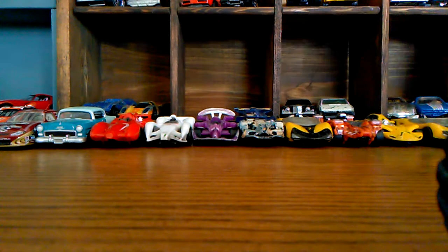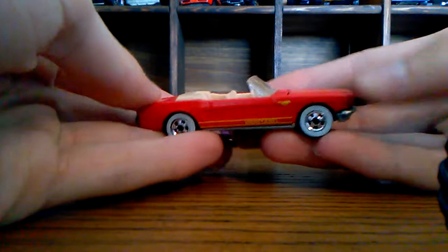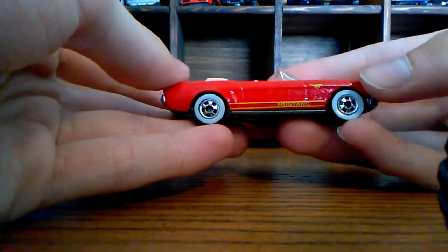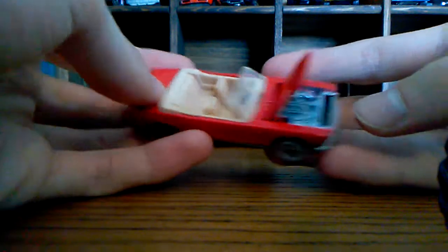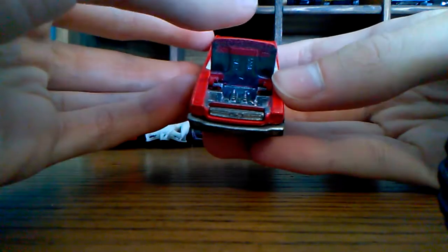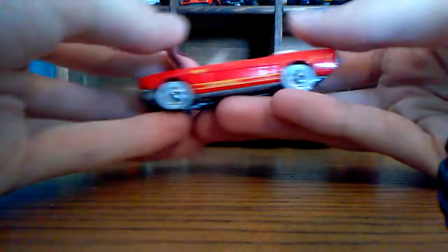Then we have the next best car, or the best car in it, I think, was this red 65 Mustang. It's a really neat one. It's a convertible. It's in really good condition. The hood opens. It's got a detailed engine. White walls. It's really neat.